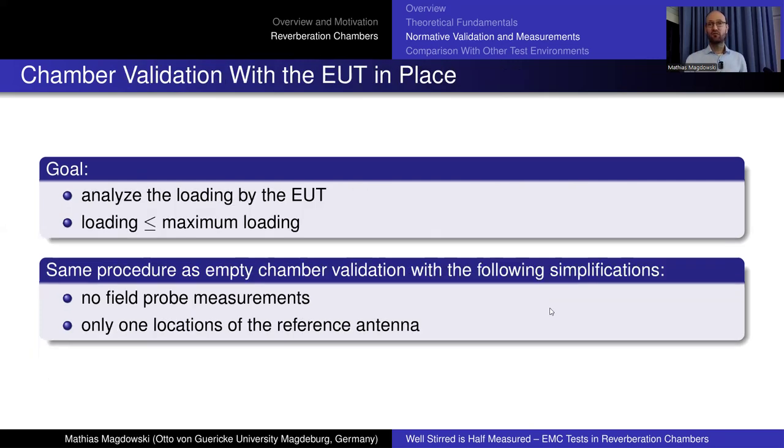And then for every equipment under test that you put inside there, because of the coupling between the EUT and the chamber, you would also need to do another validation measurement to account for this additional loading.